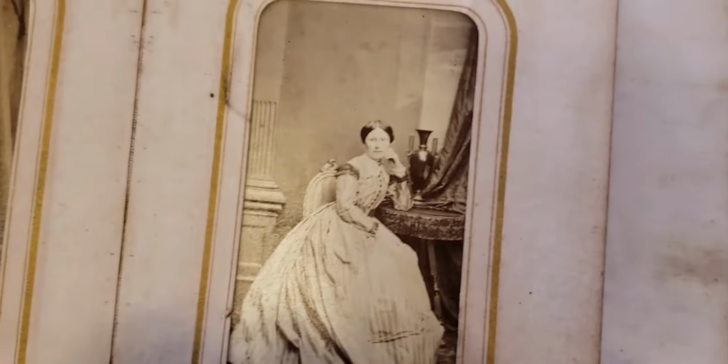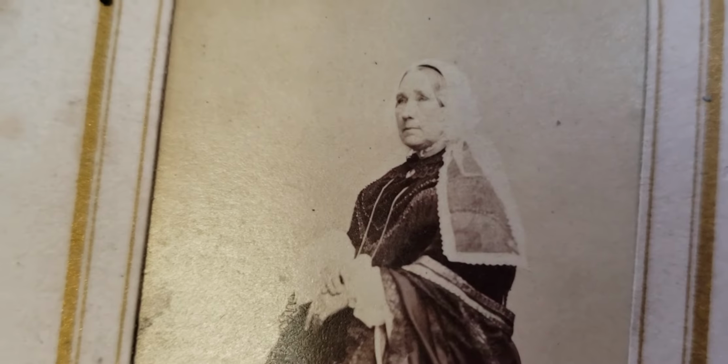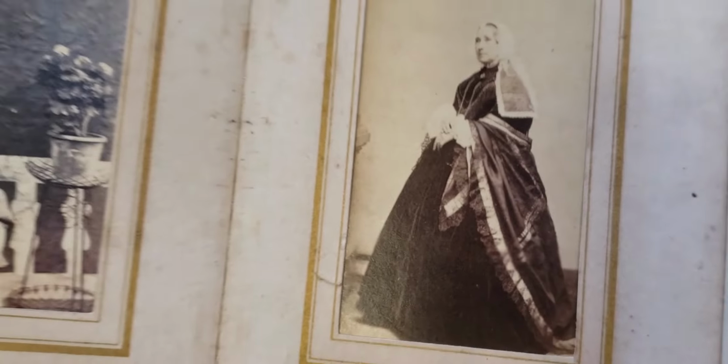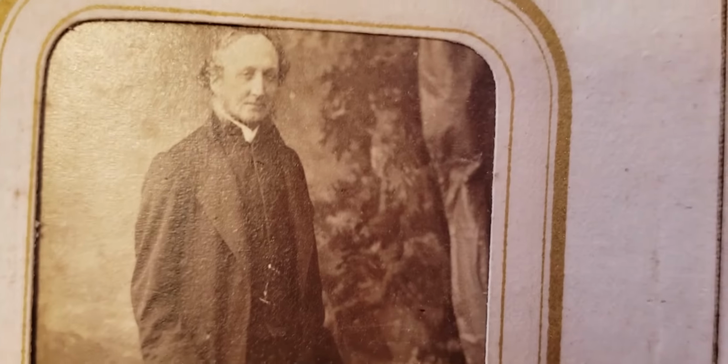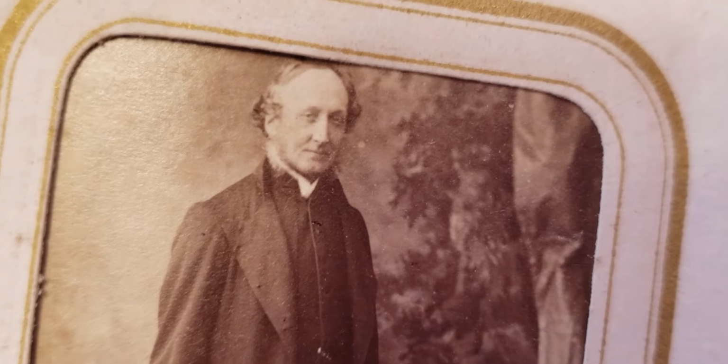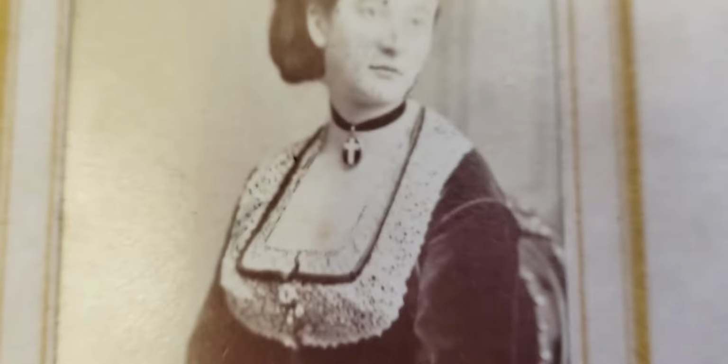This looks like 1870s perhaps. That guy looks pretty badass. Look at the lady's headdress. Wow, nice hat. And again, these people were definitely wealthy. Clothing was not cheap back then. This guy may be a reverend. I see a collar. Or maybe that's just a jabot. It was like a little scarf they wore, like a tie. That lady's beautiful. Look at her necklace with the cross. That's great.